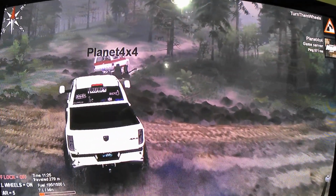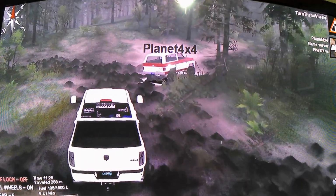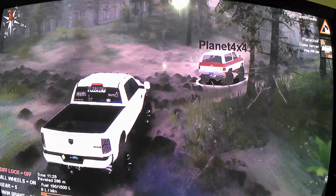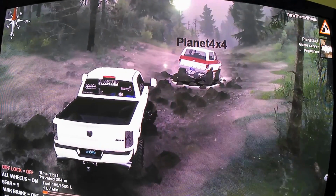But hopefully we don't break nothing on the Dodge, and I seriously doubt we'll break anything on that Blazer, because those Blazers back in the day were just built crazy tough. Dodge, I don't know. This Dodge looks cool, but I don't think they're built very good, honestly.